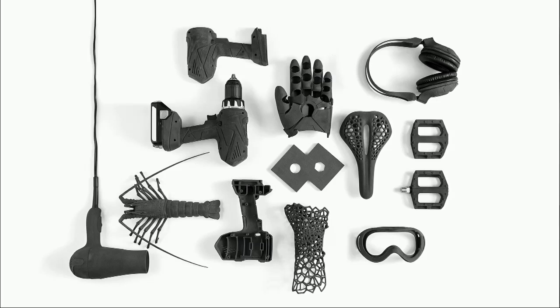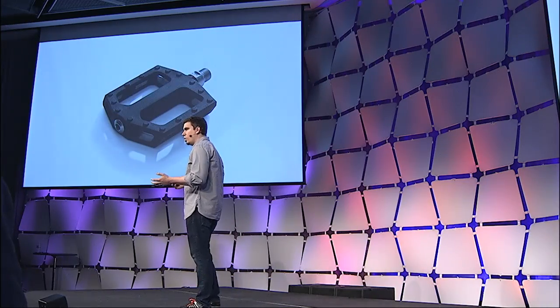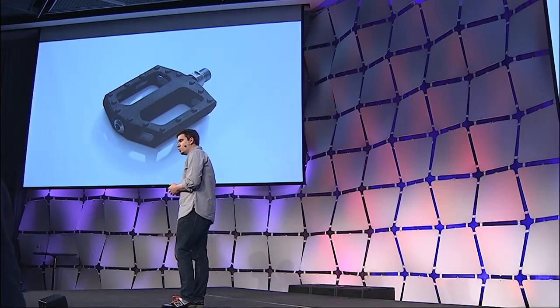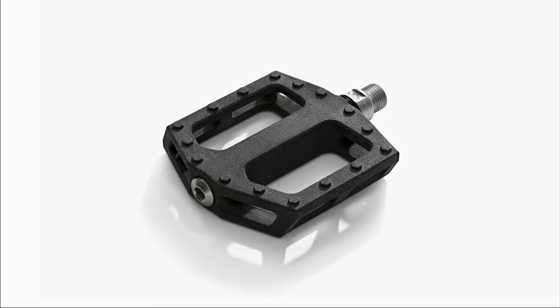Now that we have a nylon printer at the office, we've been able to tackle a lot of interesting products that would have been more difficult in the past. One of these projects is this bike pedal. This was designed by Luke Plummer, one of the mechanical engineers on the project, and he's actually been riding this bike pedal to and from the office every day, something like 10 miles round trip, and it's held up great to the stresses and strains of a round trip bike journey here in Boston.